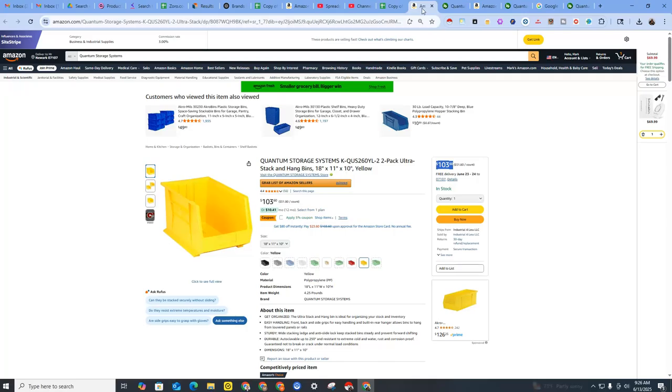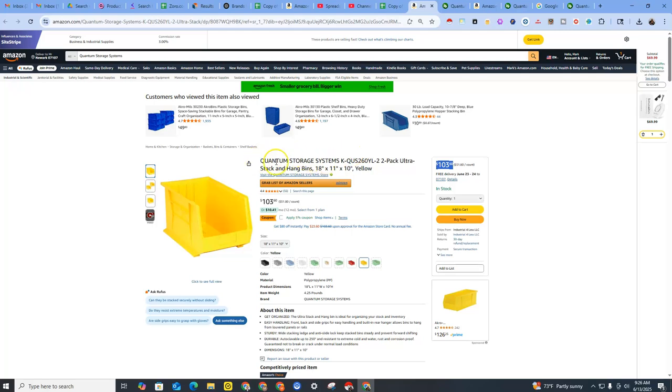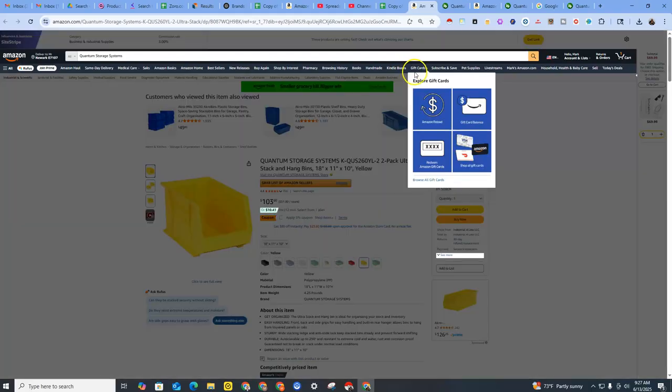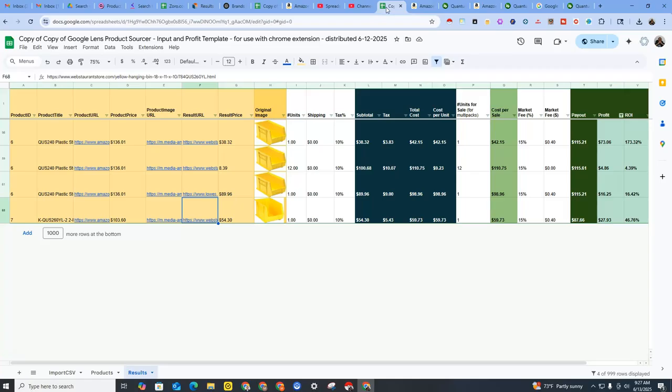So that's got to be a profit, right? Because it's going to cost you about $44, actually $45, for 2 of these, because it's $22.49 each. One listing is selling it for $103.60. It's like double the price, more than twice the price, as a matter of fact. So that's obviously a profit for these bins.